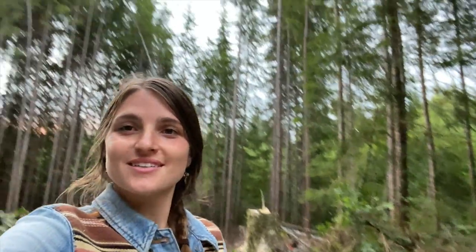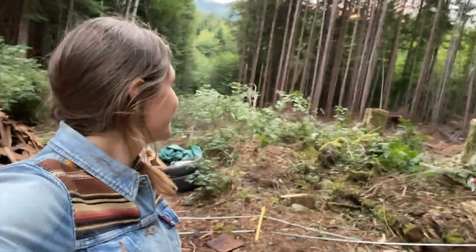That is, it's always so nerve-wracking when it's like gigantic trees, but we have more sky coming in. We have more light. All right. Gotta let the dogs out. They're like dying to come outside.